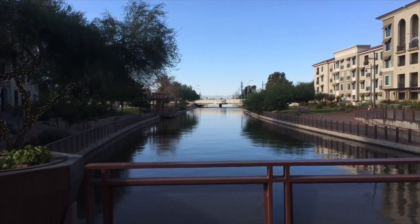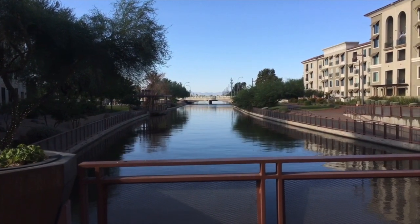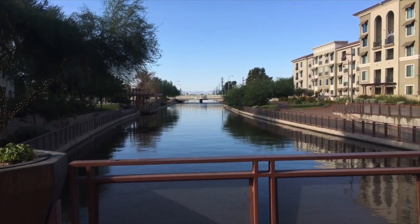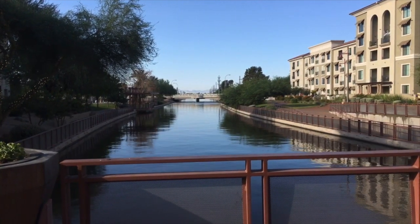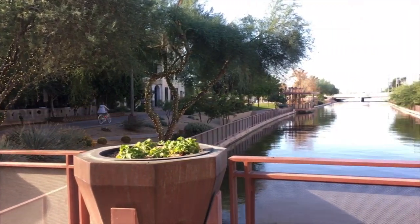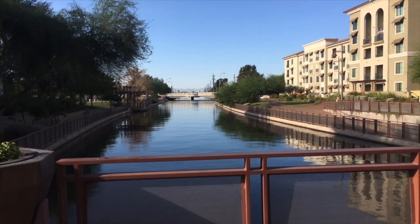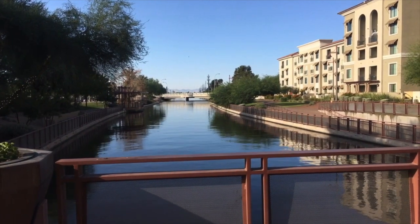It goes pretty far. If you happen to be staying in the Scottsdale apartment district or Valley Ho, I would recommend taking a walk into Old Town using the canal path. You see people riding their bikes on it right now. You can catch a really good sunset here and then walk back through Old Town to get back home to your place.